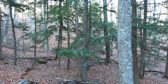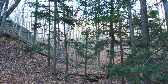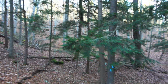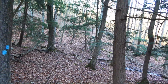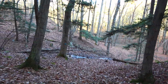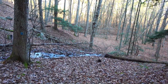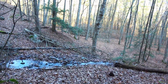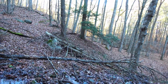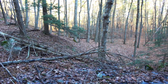Yeah, so now we're down in that gorge area. Kind of goes up through there. Looks like there's an interesting foundation up there. I could see it from the other side, but down here's the stream. So we'll keep our eyes open. Might poke around a little bit down here at the stream. Because the trail goes up that way. All right. I'll get back to you.